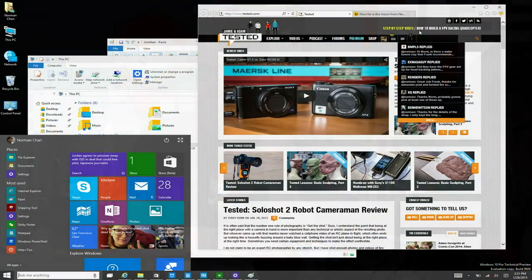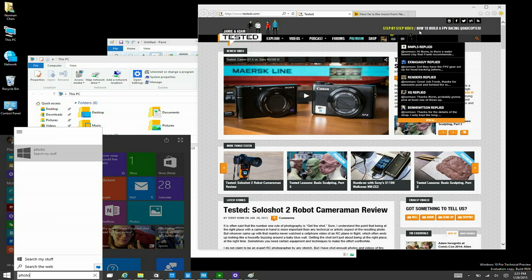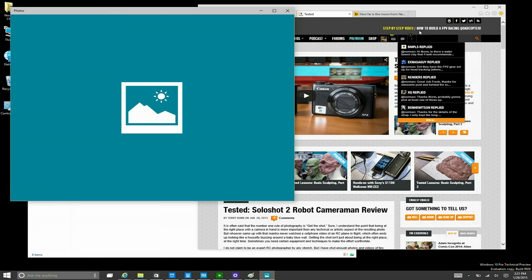There are a bunch of new apps. We haven't really gone through them, but you want to run through a couple and show people what they look like? The only one it shows is Photos, and that one actually I don't think will load. Let's see. Let's try Photos.